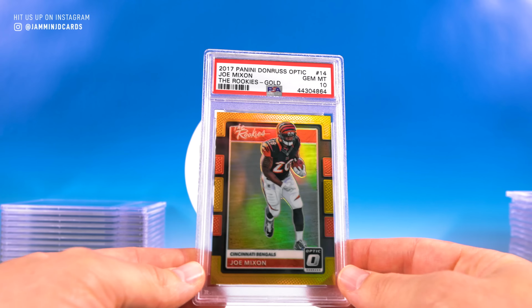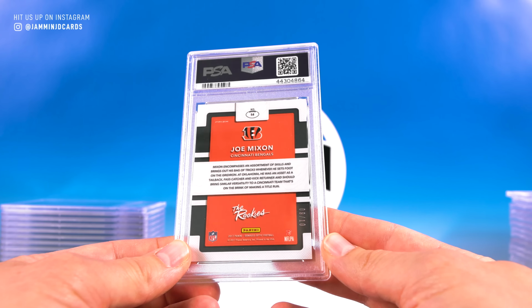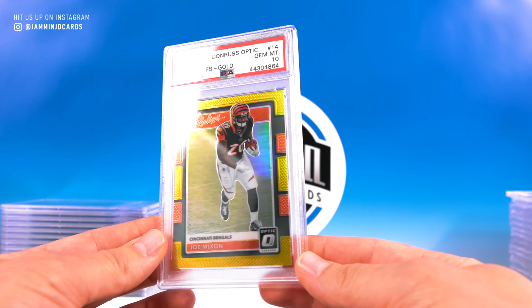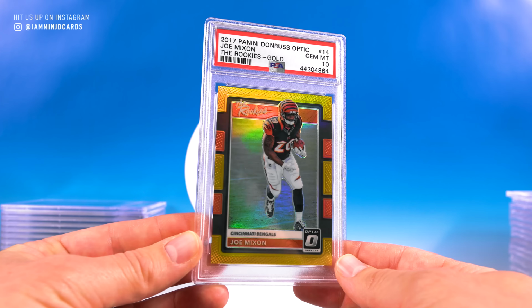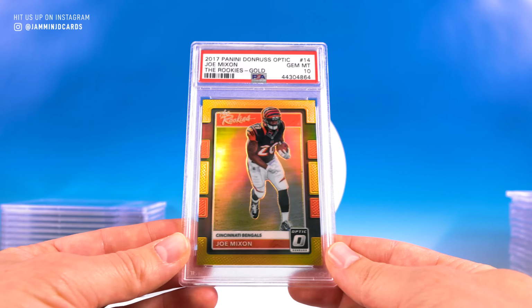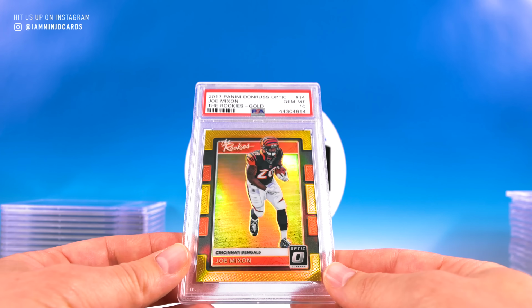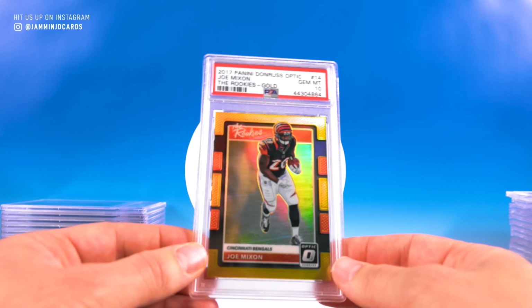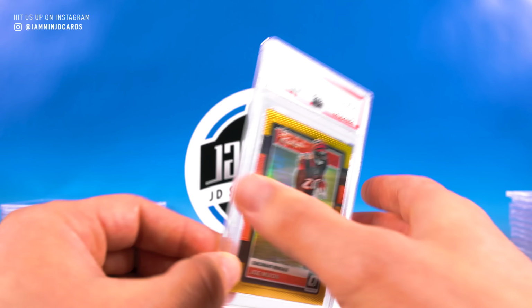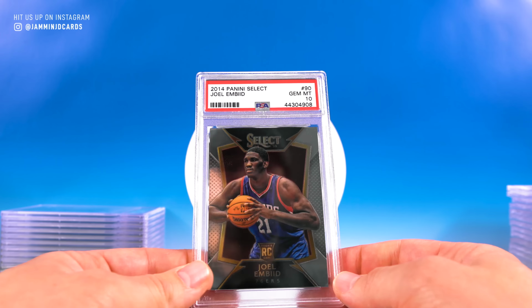Joe Mixon, the rookies. This is the gold serial numbered 9 of 10. So you already got a super short print. Now it's a PSA 10 as well. Just love this card. I like the gold rookies from Optic. If I pull any more, I'll definitely have them graded as well. But I pulled this one, so had to have it graded. I like grading cards that I actually pull. This one's kind of cool.